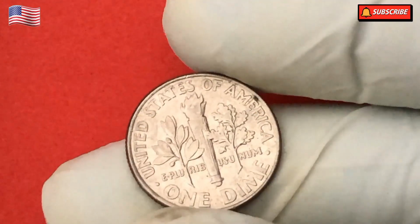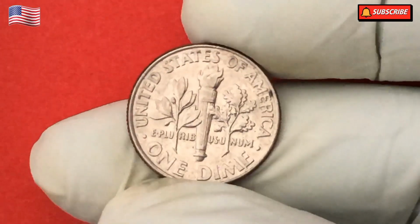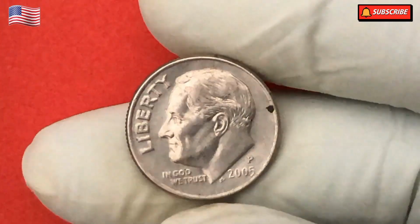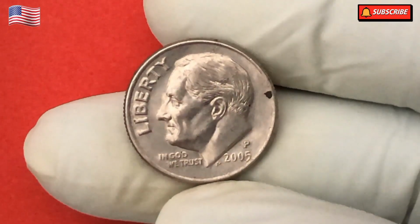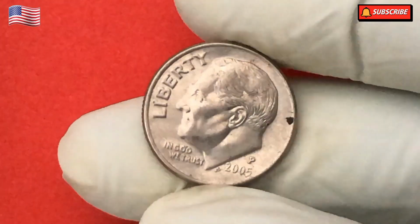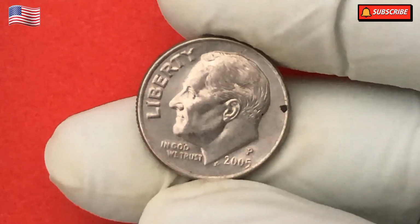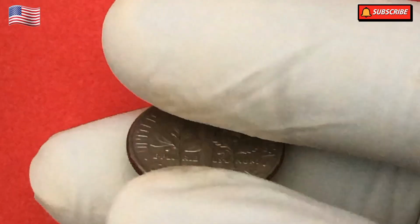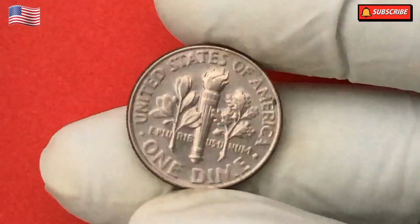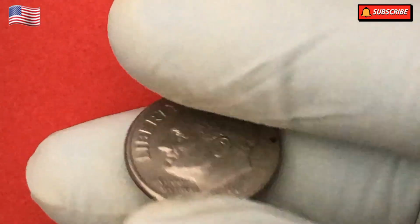Let's first take a look at the history of the 2003 dime. The 2003 dime was part of the regular circulating coinage issued by the United States Mint. At this time, the country was enjoying relative economic stability, with the dot-com bubble in the rearview mirror and the country gearing up for the Iraq War. The 2003 dime was minted during a time of relative peace in terms of US currency production, but don't let that fool you into thinking it's just an ordinary coin. There are some rare errors and unique characteristics that make certain 2003 dimes worth far more than you might think.